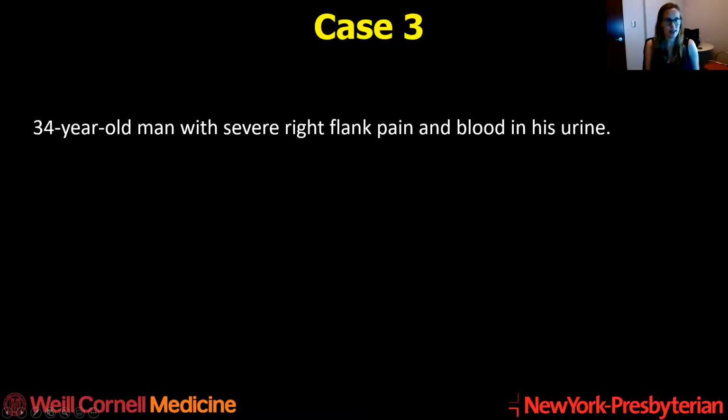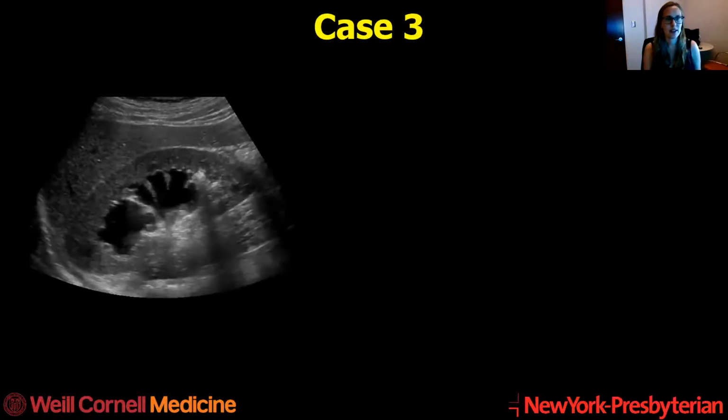All right, next case. This is a younger 34-year-old man, and he has all of a sudden really severe, sharp right flank pain, radiating to the back, and then he's noticed some blood in his urine. So we suspect something's going on with the kidneys. So we get a renal ultrasound.